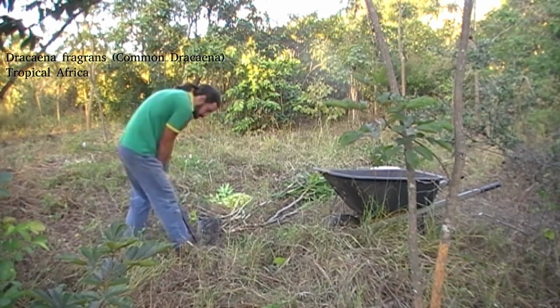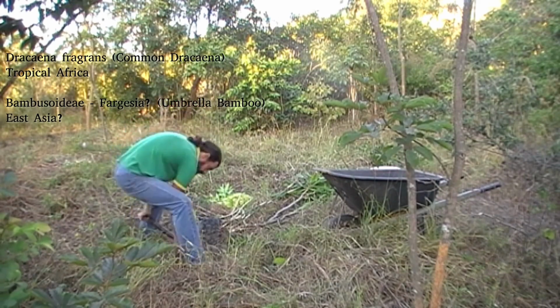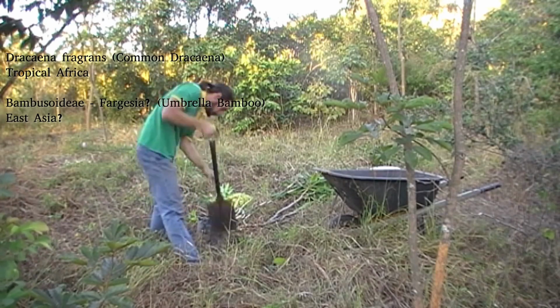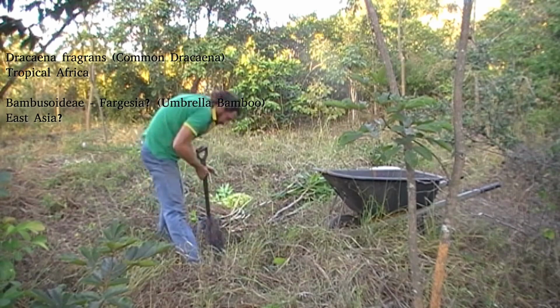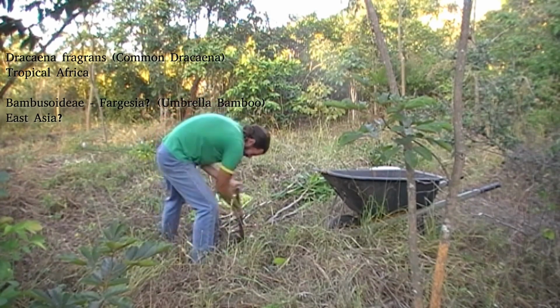Then we're going to be putting a couple of pieces of bamboo, and I'm not entirely sure which bamboo this is. A lot of the smaller garden bamboos are quite difficult to distinguish. However, this is a clumping bamboo, which is much more valuable than a running bamboo. Running bamboos tend to become very invasive. They tend to fill up your garden very, very quickly. Clumping bamboos, especially the dwarf clumping bamboos, such as this type, don't.